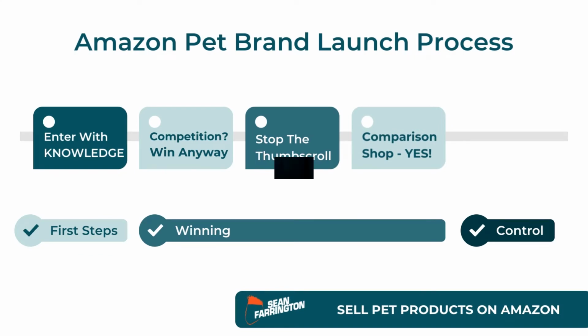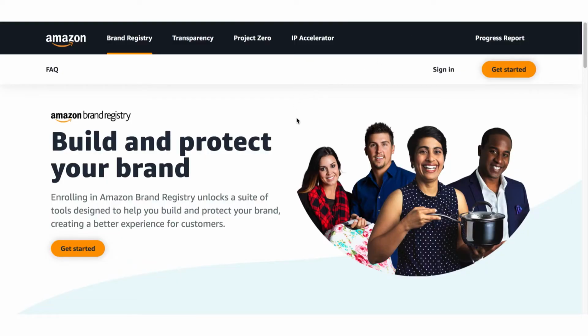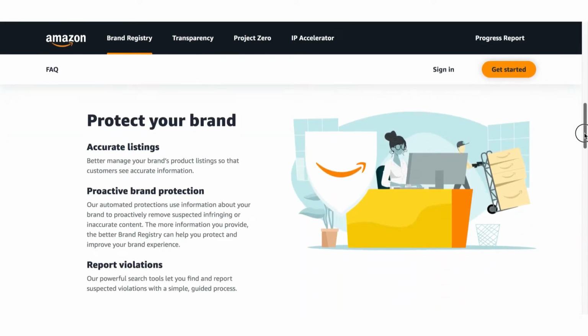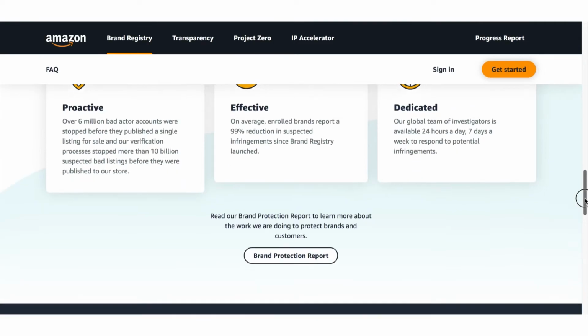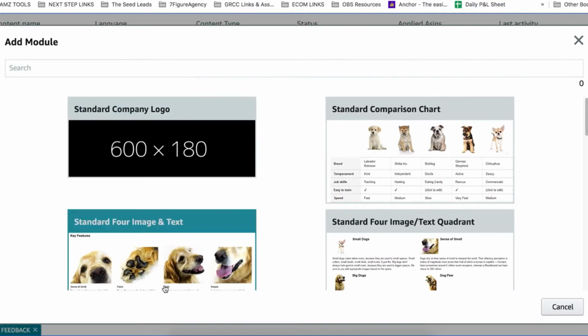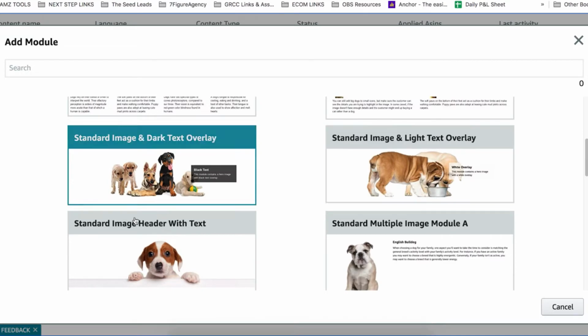Here's what you do. So on Amazon, inside of Brand Registry, now Brand Registry is like a separate program inside of Amazon that allows brands to have a little bit more control. It actually gives them access to multiple tools that allow you to supercharge your marketing inside the Amazon platform. One of those is enhanced brand content. What this allows you to do is pick certain modules and put them into play as far as marketing on your listing.